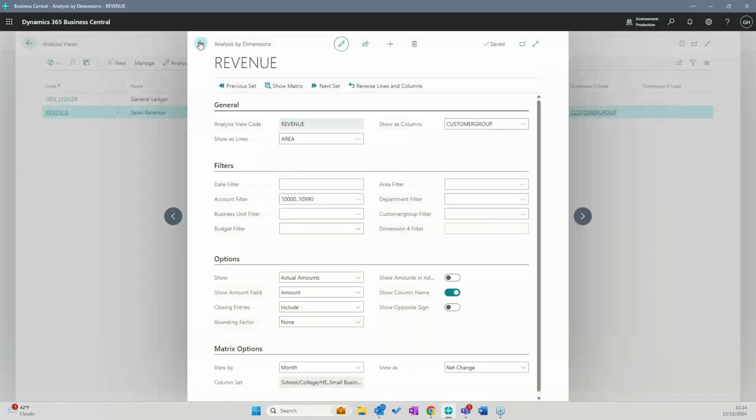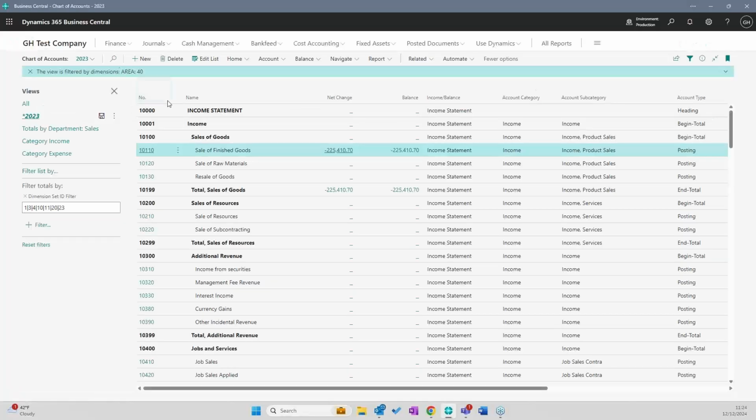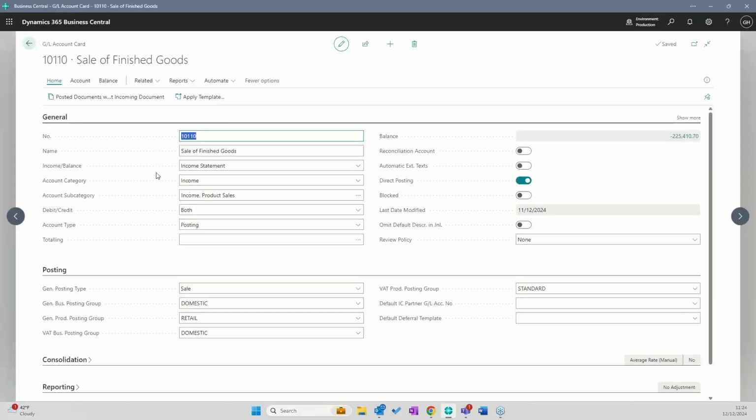So that gives you a bit of a view in terms of the chart of accounts and the dimensions and how I can use those for better analysis views within there. They're very easy to set up.